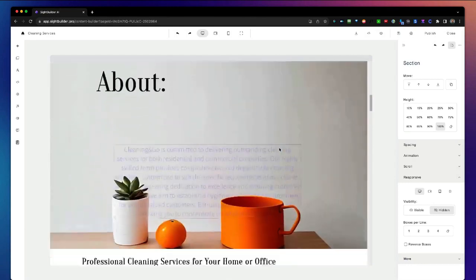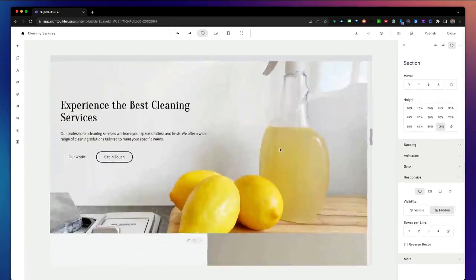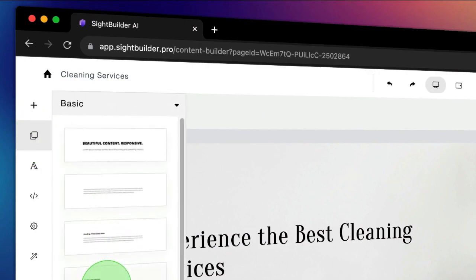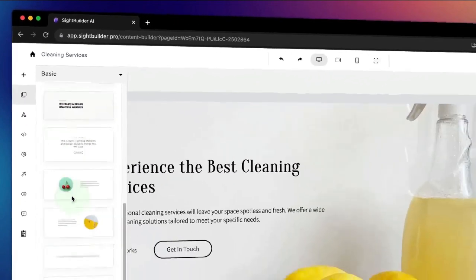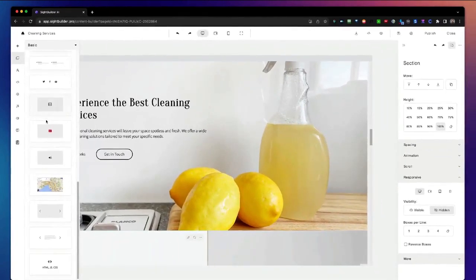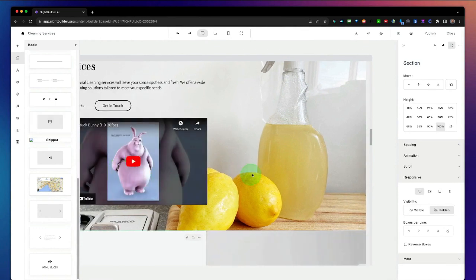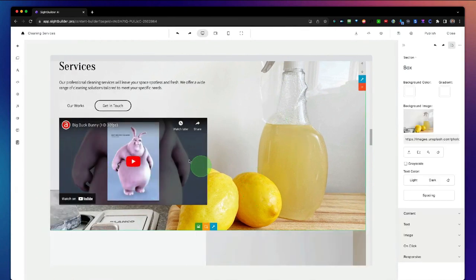Want to add specific elements to your page? Simply go to this next section here, content blocks, click on content blocks, and we also preloaded a bunch of content blocks here that you can apply to your page. For example, if you want to add a video, simply drag and drop this to your page. And there you got your video inside of your page.